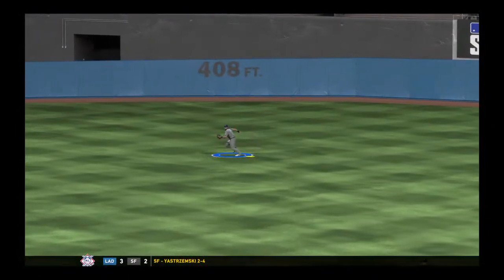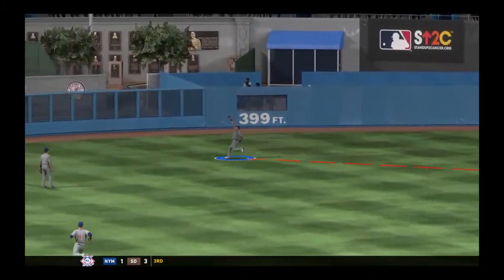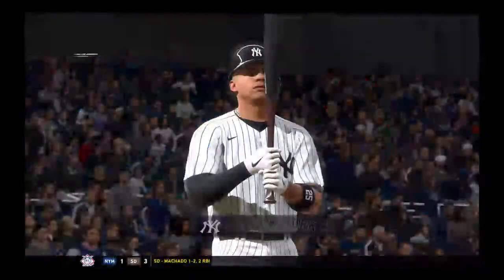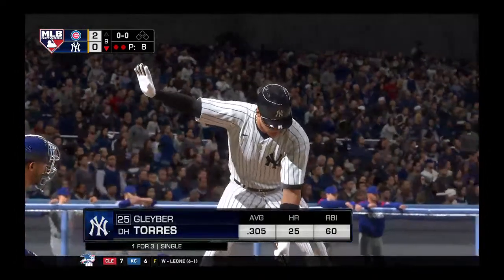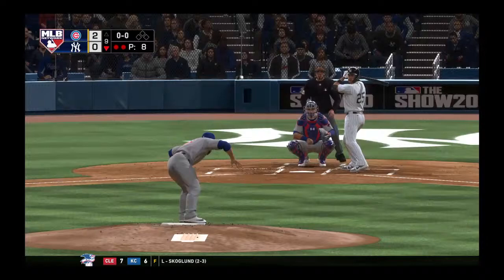Got a long way to go to make that running catch, and here it is again with the Statcast tracking numbers. Took a great angle at it, showed nice closing speed, and ended up running close to 110 feet to finally bring it in. No doubt an effort his teammates are appreciative of. And that'll bring up Gleyber Torres. He comes to the plate as the last chance for his side. 2 out here in the 9th.